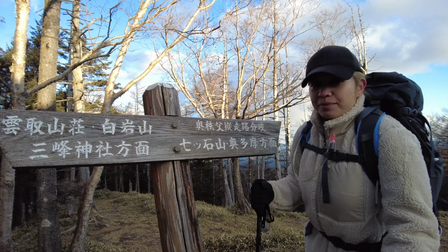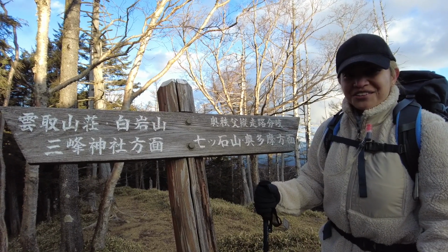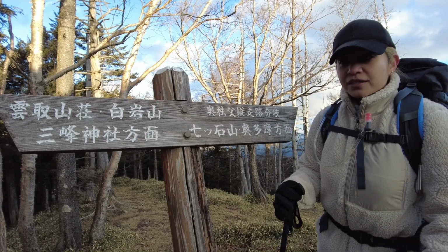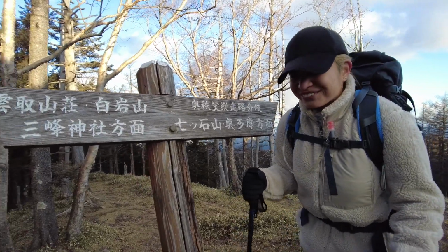So we just came from the peak and we are now on our way to Kumotori, where we'll be staying for the night. My nose has officially frozen off and I cannot feel the rest of my face. So we should go somewhere warm.